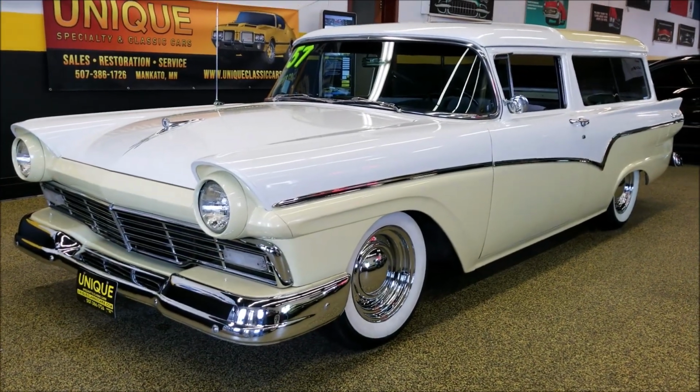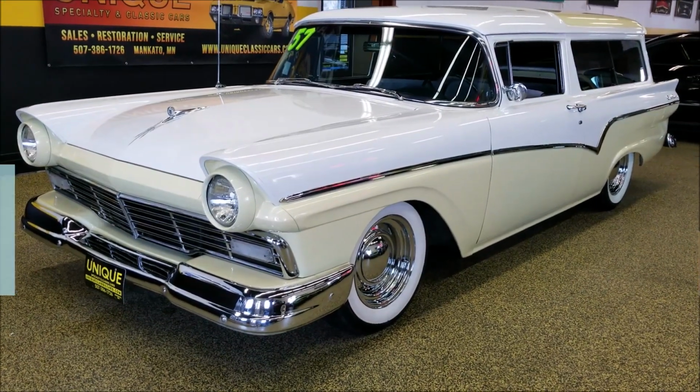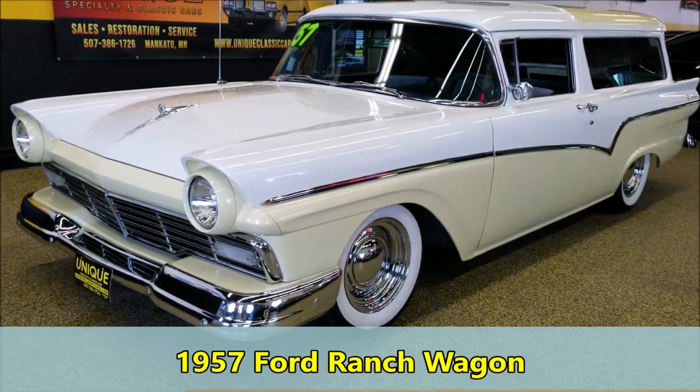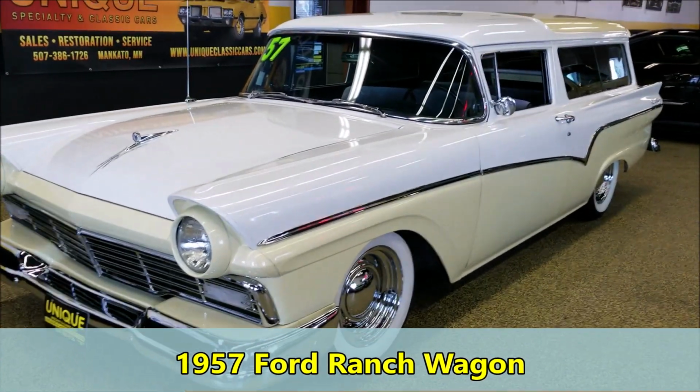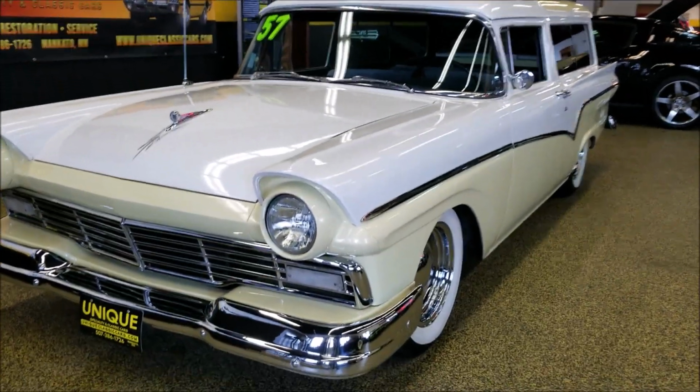Here's one we definitely don't see every day around Unique, especially in classics: a 1957 Ford Ranch Wagon. A very cool looking car. Like I said, we don't get a lot of these in. As I can recall, we've had a few projects, but not one that's done and this nice.